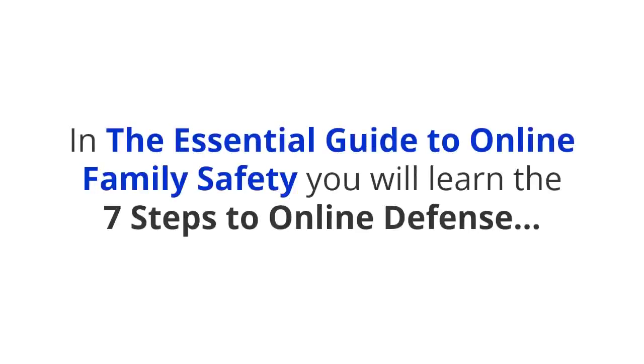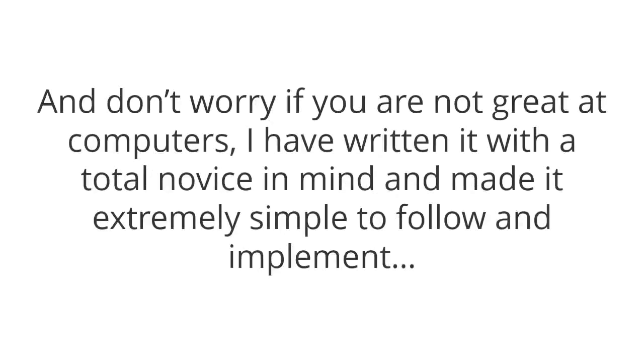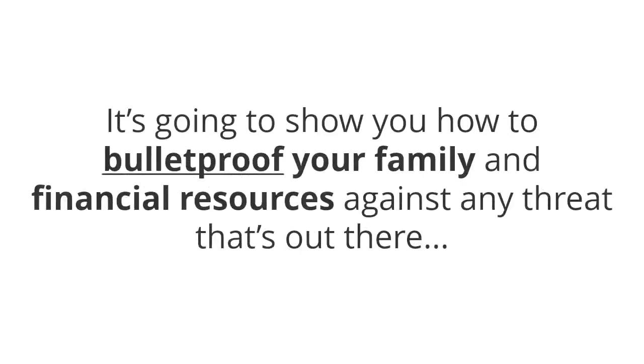In the Essential Guide to Online Family Safety, you'll learn the 7 steps to online defense. This isn't just something to read, it's a step-by-step safety protocol that gives you every action you need to take, no matter what state or country you live in. And don't worry if you're not great at computers, I've written it with a total novice in mind and made it extremely simple to follow and implement. It's going to show you how to bulletproof your family and financial resources against any threat that's out there.